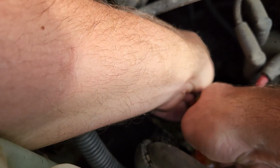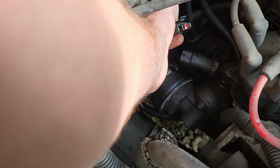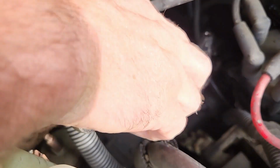Let's see if I can reach down in here. I'm gonna pull that up. It should be pretty well lubricated. We got a ton of oil in that thing. When I push that boot, the oil drips out of the plug. Let's see if we get this wrench down in there.